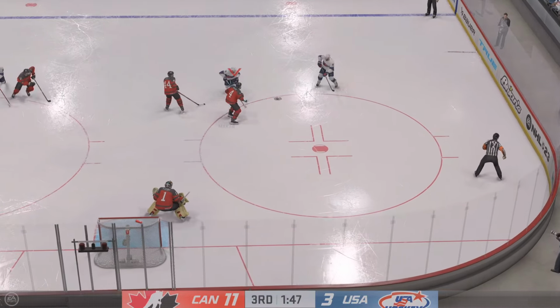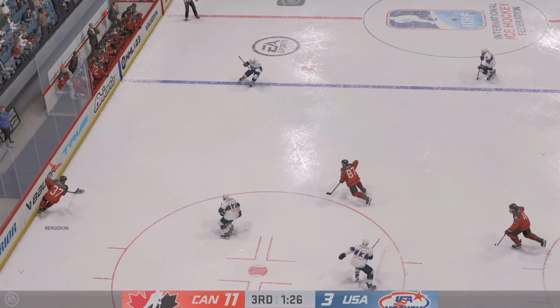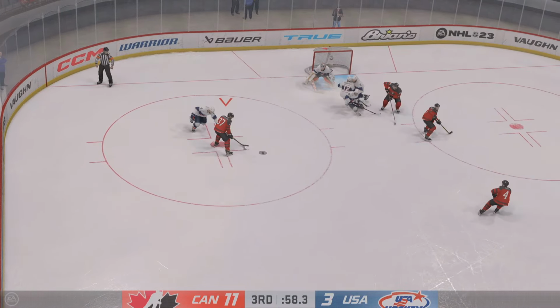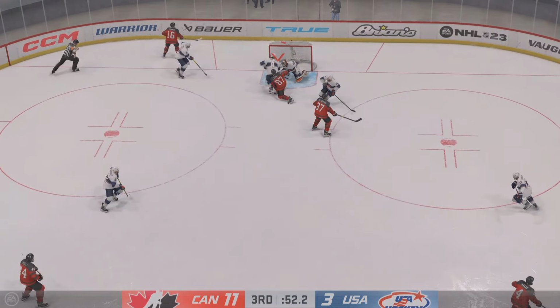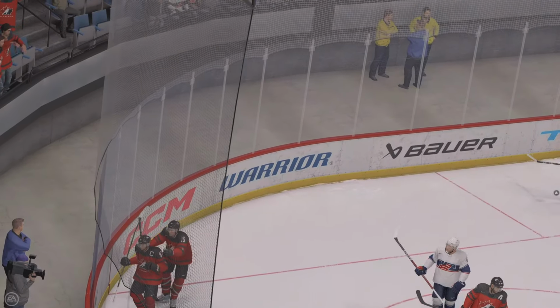Moves it up through the middle to the right. Misses wide. He's going to have to fix the sights on that stick. He missed the net by a mile. It's like another area code. On the attack along the boards. Puck picked up by Crosby. Canada's playing it from the side. Scores! The captain comes through!